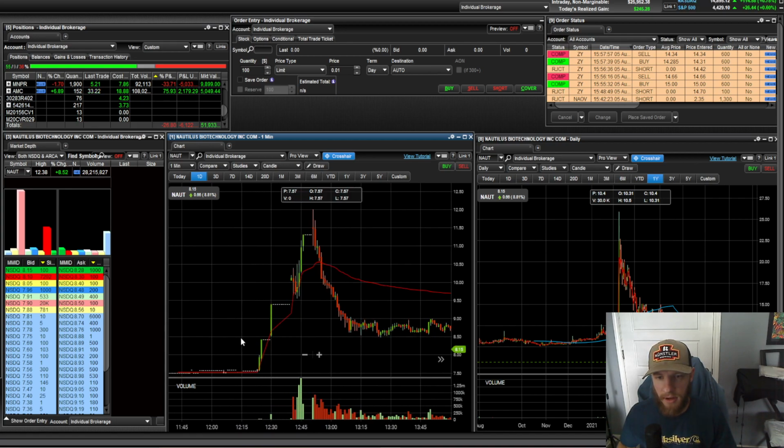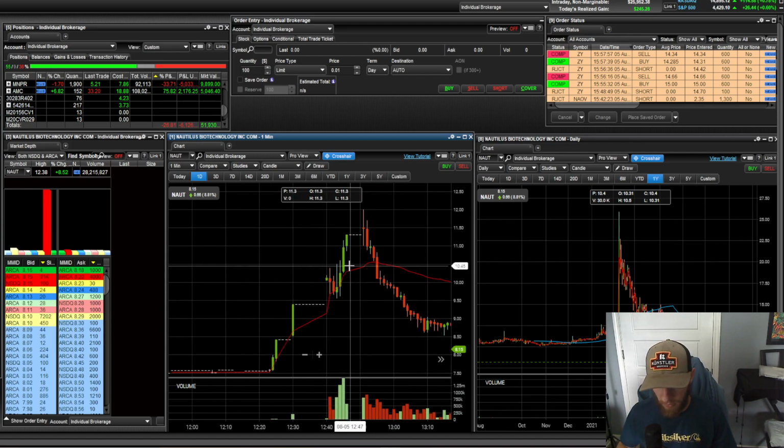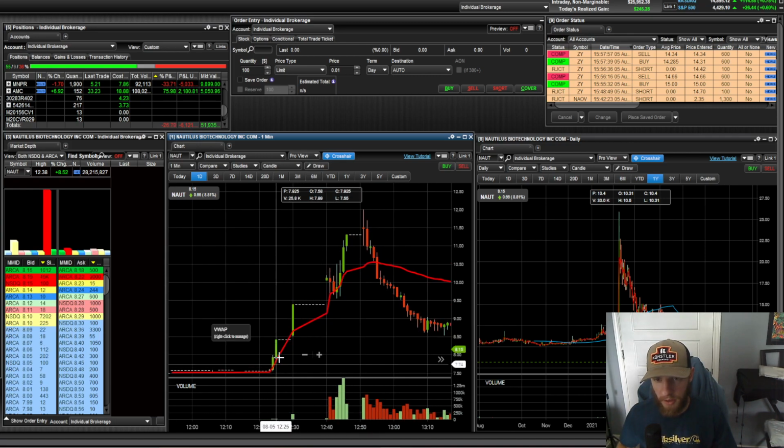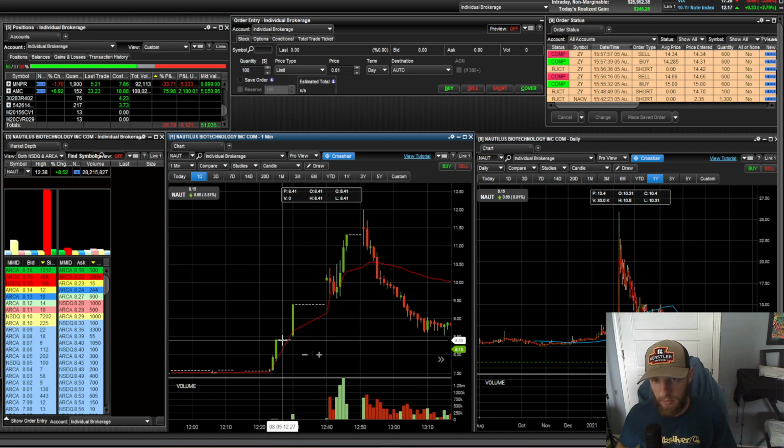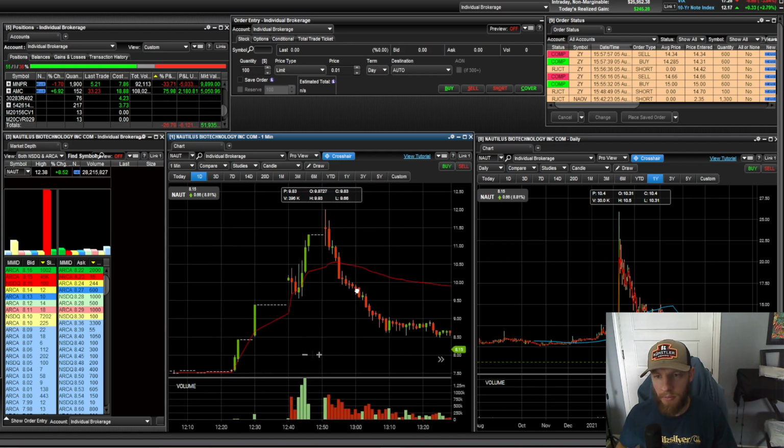So here we are, we're looking at it. NAUT had this nice run up. Now, the problem here was, if you look at this, it spiked up, went right into a halt. Did the same thing again, but there was not much volume at all on the entire run up, except for this section here. Once we got into this area, we did see volume come in. So let me show you where I traded it.